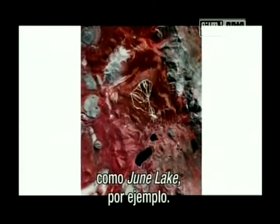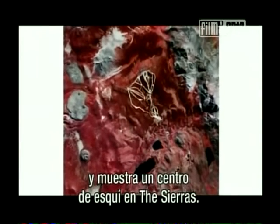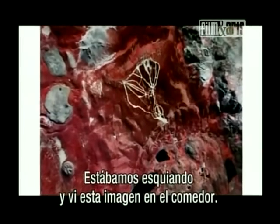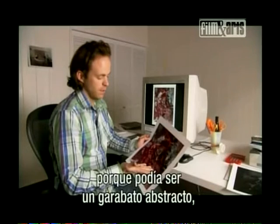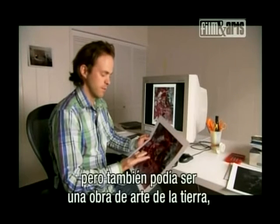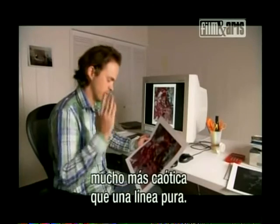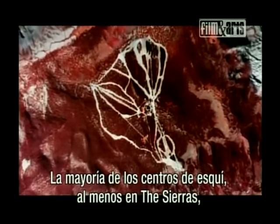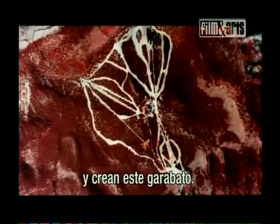It works fine with an abstract image like June Lake, for example. It's called Above June Lake, and it shows the ski resort in the Sierras. We were skiing, and I saw this image at the diner, and I was instantly struck by it for its abstract qualities, because it could be an abstract scribble, but it could also be a piece of land art, much more chaotic than just a pure line. Most of the ski resorts, at least in the Sierras, are below tree line, so they have to cut out the slopes and basically create this scribble.